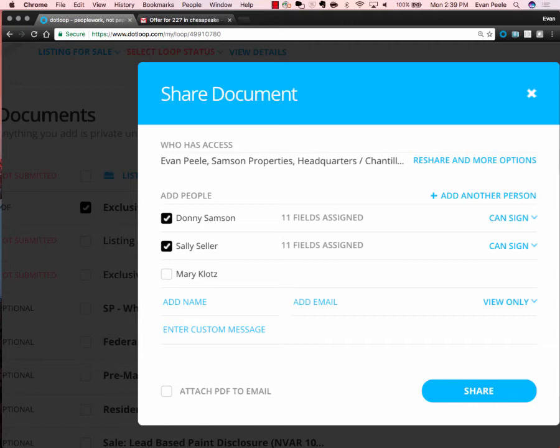The question with the order is, the way we're doing it right now with zipForms and DocuSign, if we put something in and we change a number, like a price, they offer $1 million, we want $1.1 million.